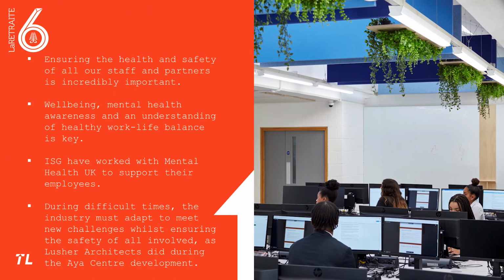Nothing is more important to us than the health and safety of the people that work for our company, but also our supply chain and our customers and all of our sites. And we've also recognised that every person needs to go home to their families at night. Throughout the whole period of COVID, mental health awareness has been massive. And as a business, we've worked with Mental Health UK to really support our workers and offer an environment which is a caring environment for our workers.